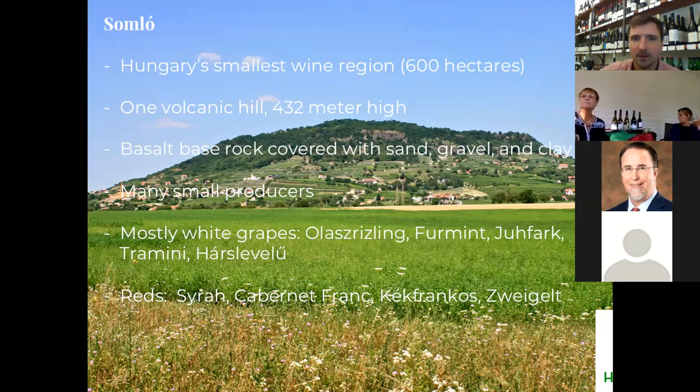And there are some red grapes grown here as well, but I've been staying away from them. They tend to be a little bit harsh and just straightforward, from this volcanic terroir. It really is better suited for white wine production, with of course a couple of nice Syrahs and Cabernet Francs as exceptions. But you really have to go out and look for those.